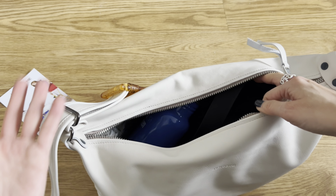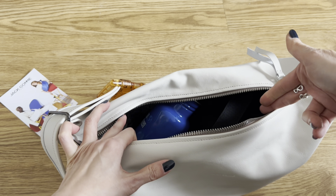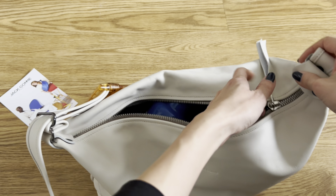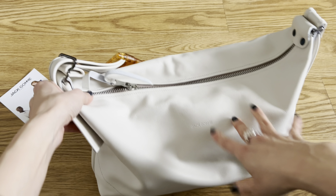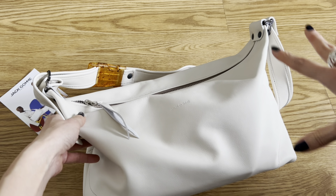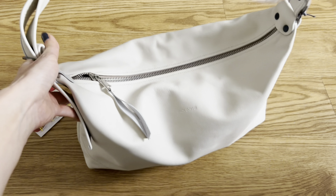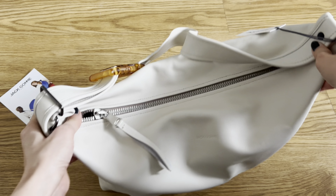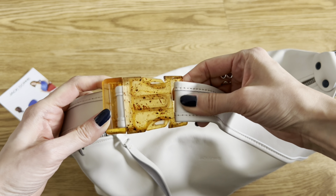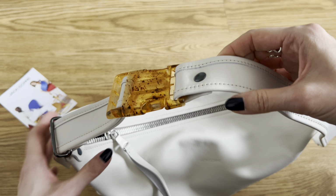There's not much that I can think of that wouldn't fit in here, like a pair of sneakers, a change of clothes, really. And it's like an elevated but sporty look with the leather, but it still has that casual, dressed-down vibe to it. So it's simple, it's easy, it's fuss free. Love the minimalistic design. Love the little pop of tortoise here. Makes it a little different.